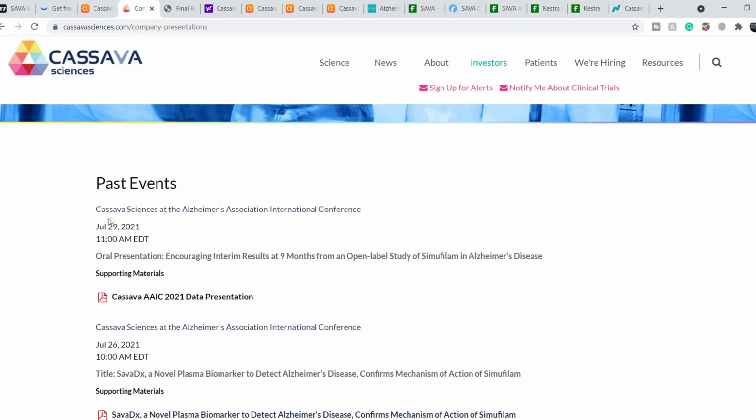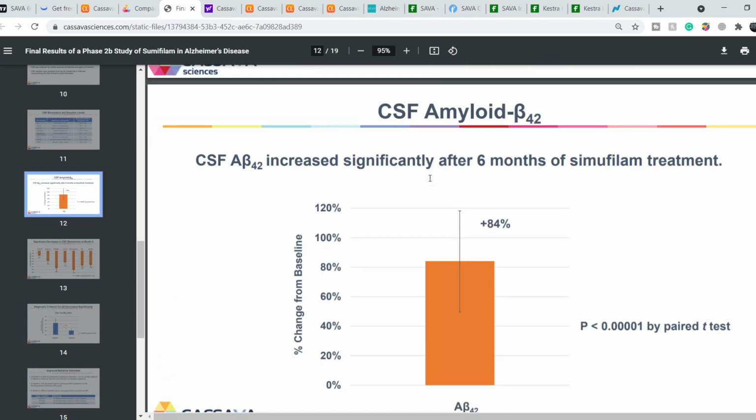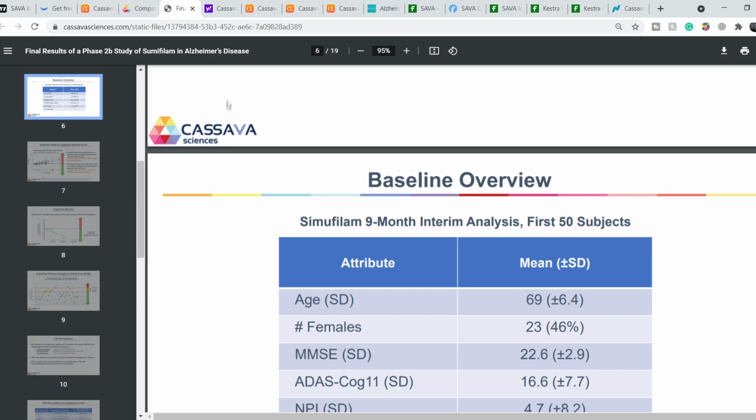Right here on their official website, in the investor section, you can find the latest news that was published on July 29th. It's titled Oral Presentation, Encouraging Interim Results at 9 Months from an Open-Label Study of simufilam in Alzheimer's Disease. Here is this presentation, and you can read it by yourself, and the results are really impressive, I have to say, as far as I understand all this news.